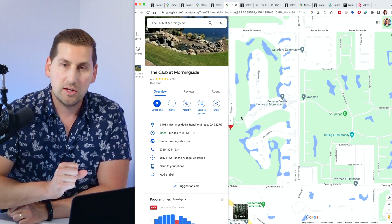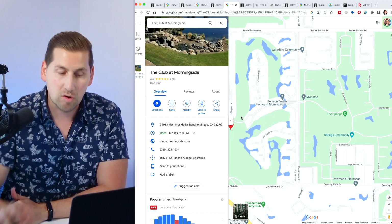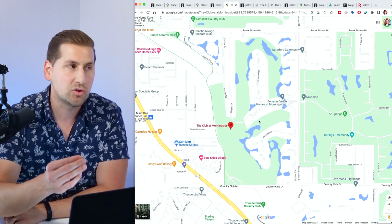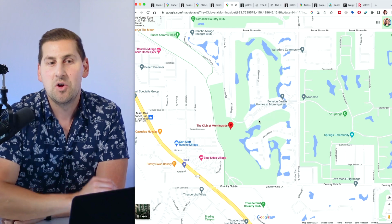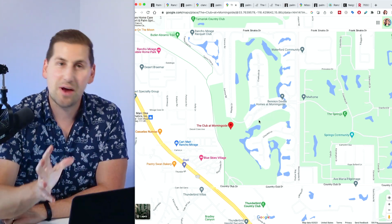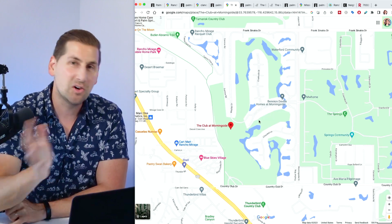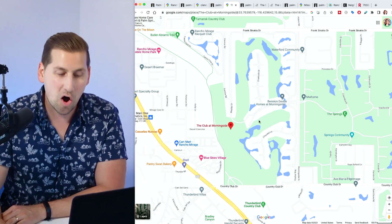I showed you a gated area with low HOAs, no golf course. Morningside is where you're going to really have that quintessential country club lifestyle with the clubhouse, the restaurant, all of the amenities, pro golf shop, pickleball, tennis courts, all of that, okay?